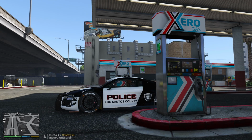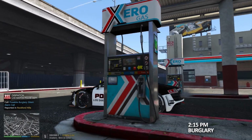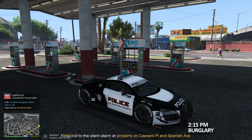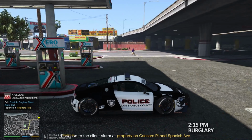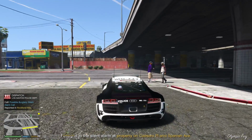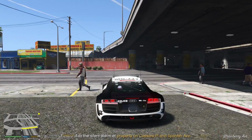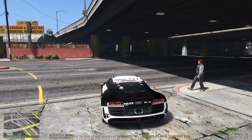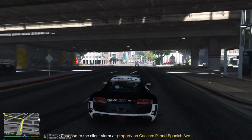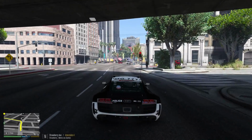We have a possible disturbance in Rockford Hills. Respond code 2. All right, we're going to respond code 2 to a possible burglary silent alarm call. Silent alarm is just means someone's tripped the alarm, but there's no audible sound. So we're going to be responding code 2. Looks like it's up on Vinewood Hills out of residence, so we will go and see what's going on.